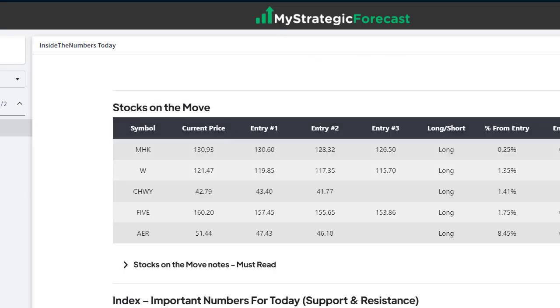But it's a good thing we have something for everybody. So we had stocks on the move today. We had 5 on the list. 2 hit their entry objectives or targets, Wayfair, W, and Chewy, CHWY.